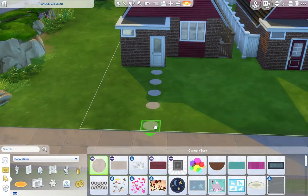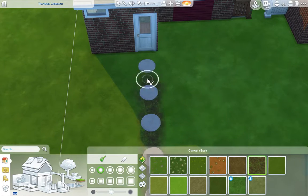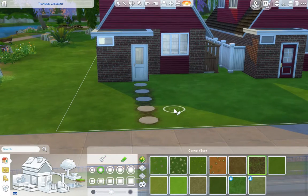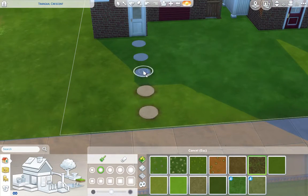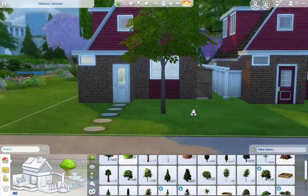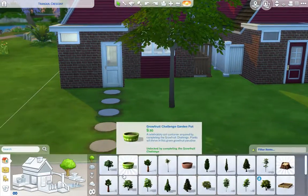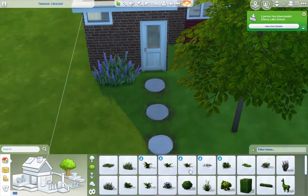So yeah, now we're working on the front of the house. And it's quite basic. The front of this one has a little bit of a flower patch and a nice tree outside the front. I was thinking of fencing it at the front, but I decided against it.